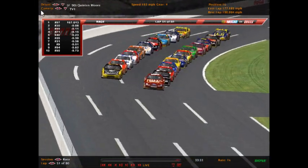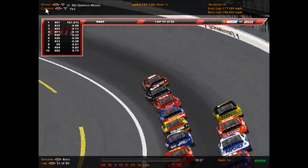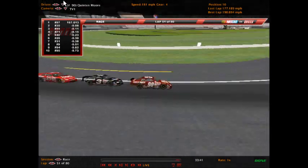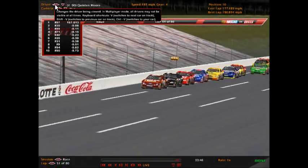So all these cars to the inside are going to be free of getting hung behind there. So Quentin Moore, Cole Deaver, Johnny Gardner, Keith Batson, all of those behind, I'm sure, fuming under their helmets right now.